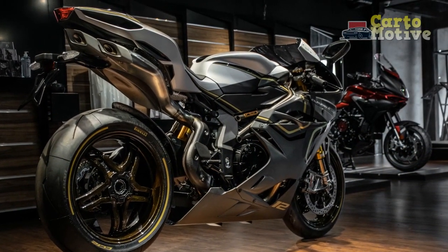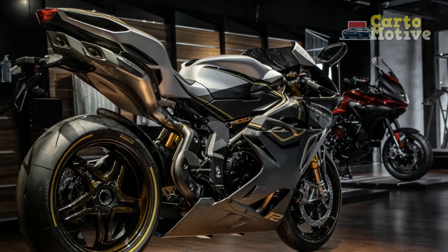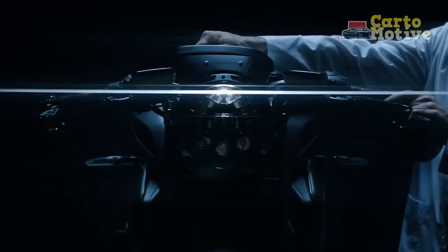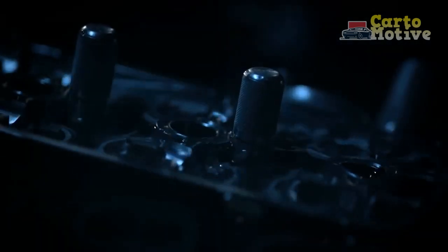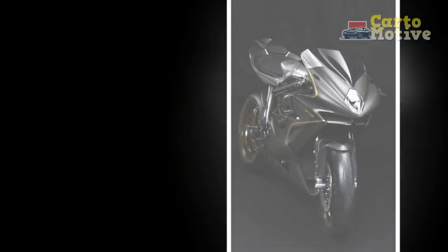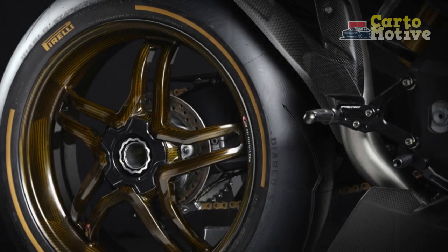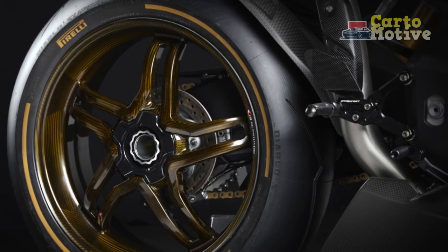In this review, we delve into the key features and characteristics of the MV Agusta F4 Claudio, exploring why it continues to captivate riders and enthusiasts worldwide. 1. Design and aesthetics. At first glance, the MV Agusta F4 Claudio commands attention with its timeless beauty and striking lines. Every curve and angle has been meticulously crafted to create a seamless blend of form and function.